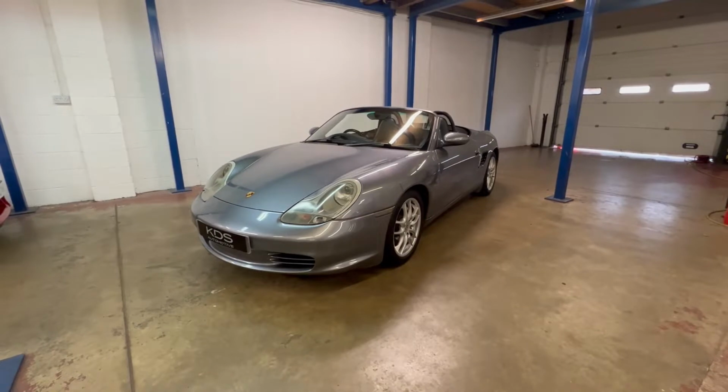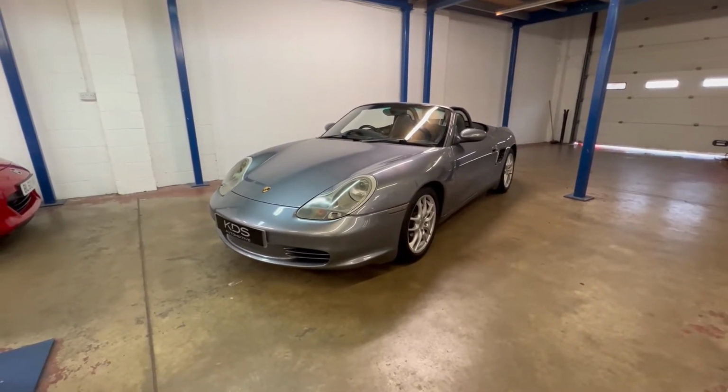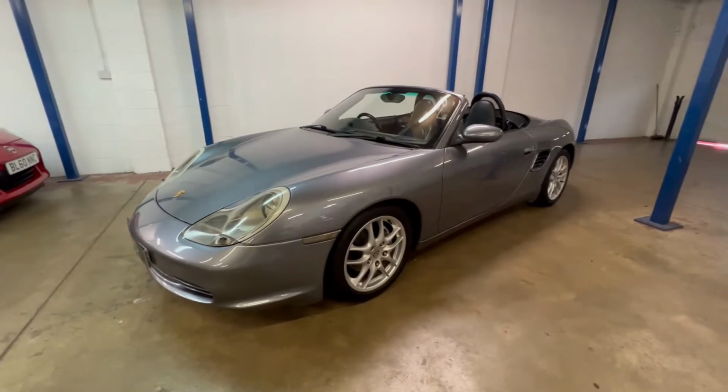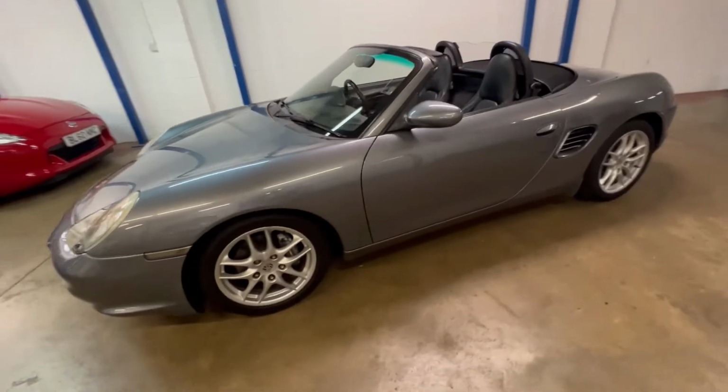Got a video for you today of our Porsche Boxster 2.7. This is a 2004, so it's the facelift car. Comes with the clear indicators in the front headlights. It's actually got xenon headlights, this one as well, as part of its option pack, finished in seal grey.